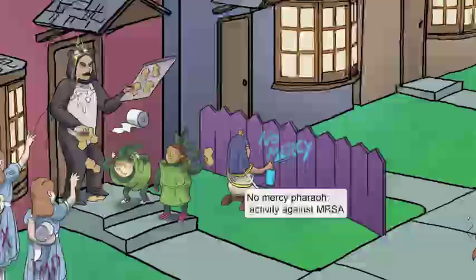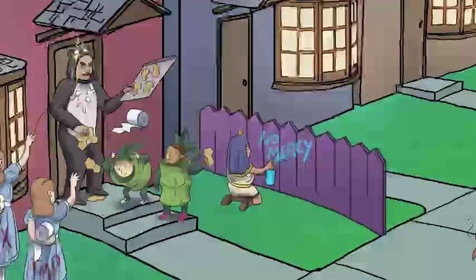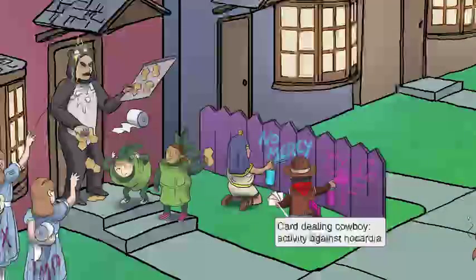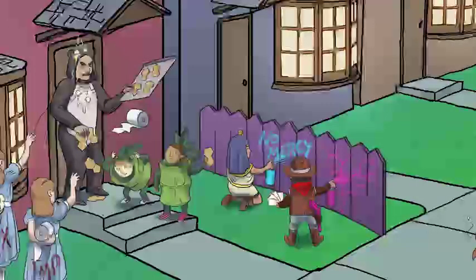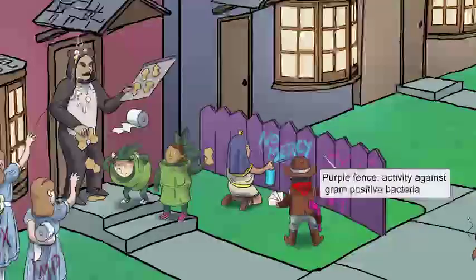Trimethoprim sulfamethoxazole is also the drug of choice for treating another gram-positive bacterium, nocardia, symbolized here as our nocardia, partially acid-fast, card-dealing cowboy. He's helping out our MRSA pharaoh with some innocent vandalism of private property. Notice he's spray painting these long chains, and that kind of represents nocardia branching colonies. The fence they're vandalizing is purple because nocardia and MRSA represent the gram-positive coverage of trimethoprim sulfamethoxazole.